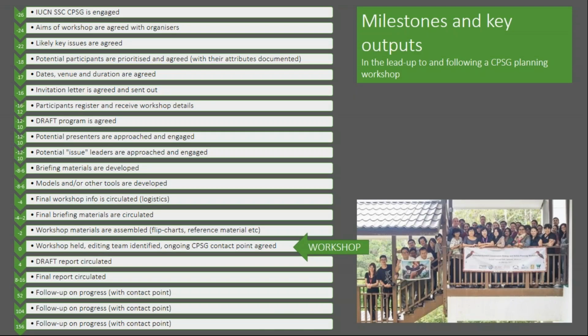Now, this slide is a little messy, and I'm going to come back to it at the end. But essentially, the way that I quite like to think about planning in the lead up to a workshop is as a kind of countdown. So there are a number of milestones and key outputs that we want to get to ahead of the planning workshop. And those 7 things that I just talked about are captured within this.